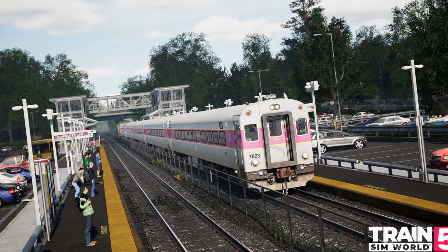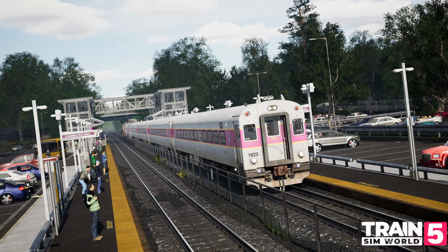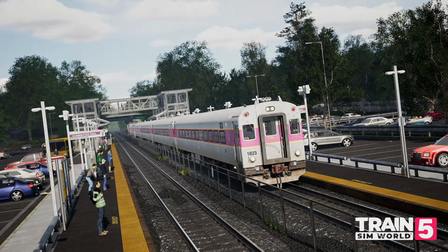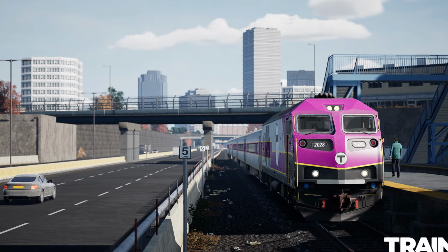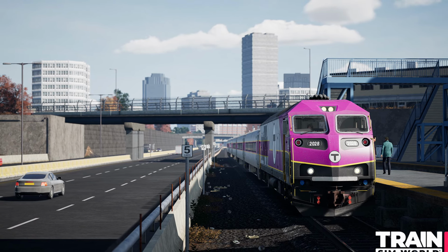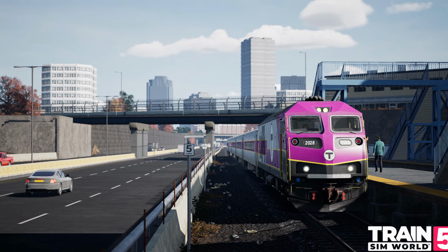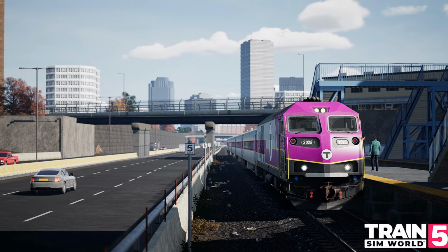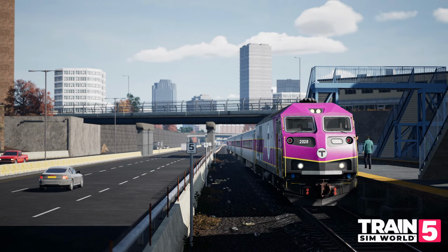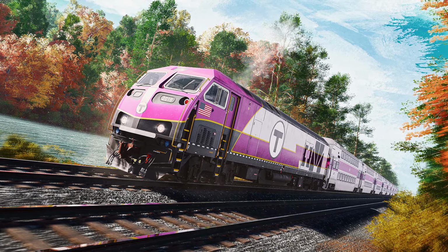There's also two different styles of coaches that will feature in the consists of trains heading along the Framingham Worcester line. BTC and CTC bi-level cars are new to the route, representing stock seen across many of the MBTA commuter rail lines. Though visually these may be similar to those seen on the San Bernardino line, unlike those they have the cab car available to operate to facilitate return journeys from Worcester or Framingham back to Boston. Like the HSP46, these cab cars also have an interactive digital display screen, and the passenger areas will have operable door controls for use in Train Sim World 5's new conductor mode.